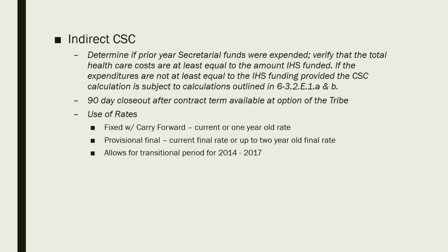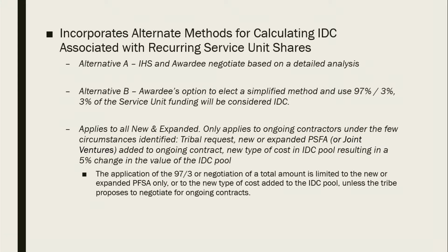A fixed with carry forward would be allowable as a current or one-year-old rate, and provisional final would be current final rate or up to 2-year-old final rate. The policy does allow for a transitional period from 2014 to 2017. The new policy incorporates alternative methods for calculating IDC associated with recurring service unit shares. Similar to the method for tribal shares the previous policy had, there are two alternative ways to calculate.